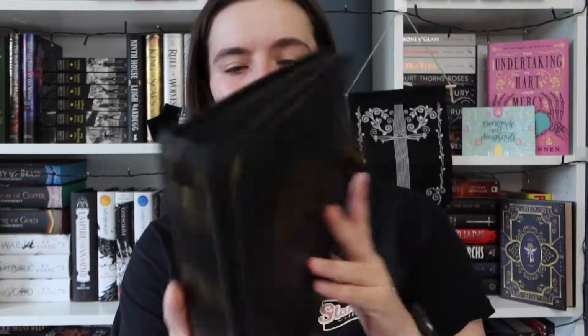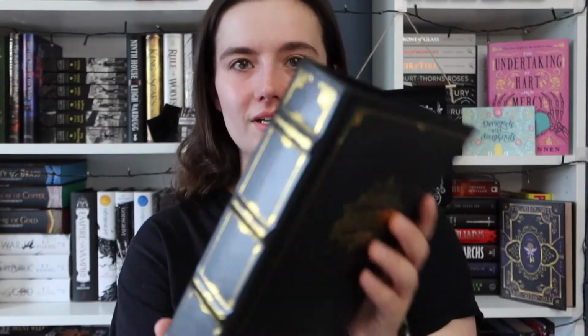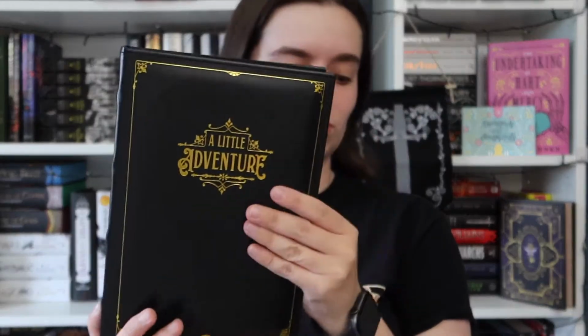This is leather bound, or it looks it, oh my gosh, that's amazing. Okay, so this is like a folder that says A Little Adventure. It's for author letters and artwork and stuff, but it's proper, it looks like a real book. How cool is that? I like the Illumicrate ones, don't get me wrong. I prefer the most recent one we've got from Illumicrate, because the first one was pixelated to heck and it was awful. But I love these, and I do use these quite a lot, so that's really cool.